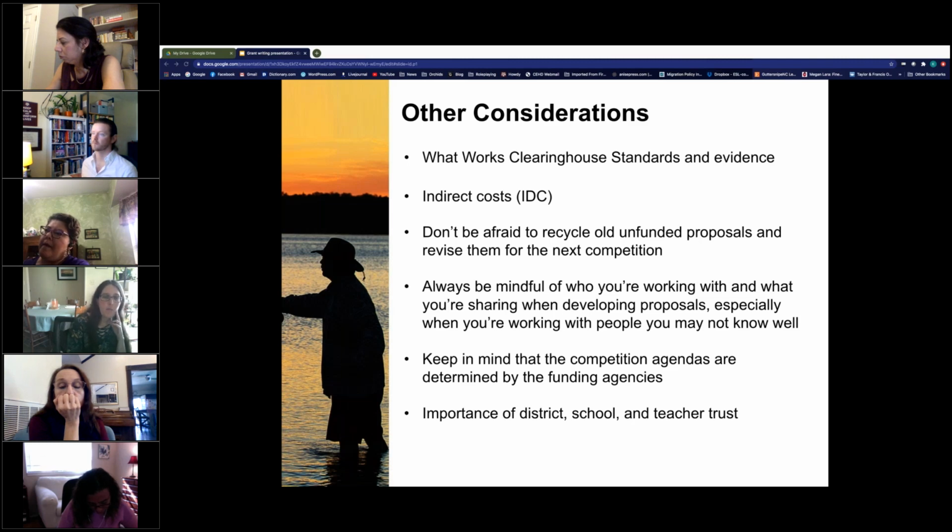Also, the importance of your district, school, and teacher trust with the research team. This is so important. Starting with the letters of support, because they will help you secure the grant. It shows that the districts are behind you. They're willing to go along. They're interested in your research. They're supporting you. You need the districts, the schools, and the teachers on your side.